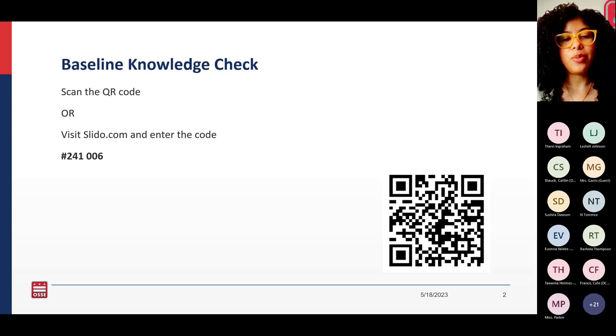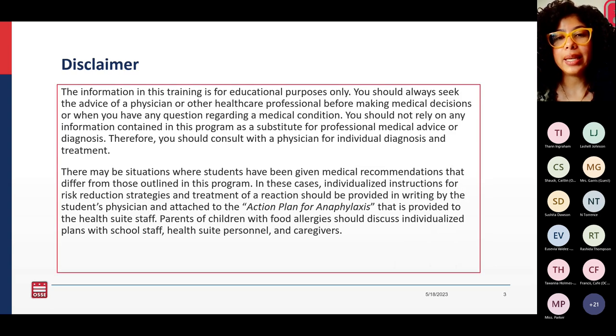Before starting, I also wanted to share a quick disclaimer. The information in this training is for educational purposes only, and you should always seek the advice of a medical physician or healthcare professional in case you have any questions regarding a medical condition or before making medical decisions. And there may be situations where students who have known allergies have been given different recommendations from those outlined in this program. And in those cases, you will follow the individualized instructions from their physician, which are provided in their action plan for anaphylaxis.